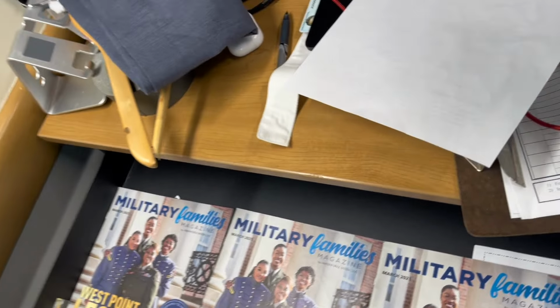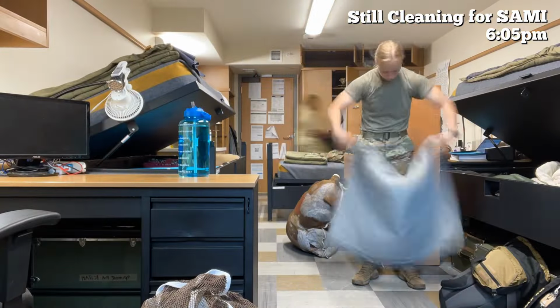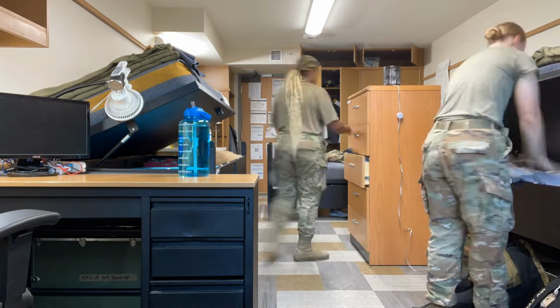I'm going to the perm party the day after SAMI, which is tomorrow, so on Sunday. It's currently 6:05 p.m. We've been cleaning for a couple hours now. We started right after our classes. This has been our first week of class, and nothing much has been going on past that.